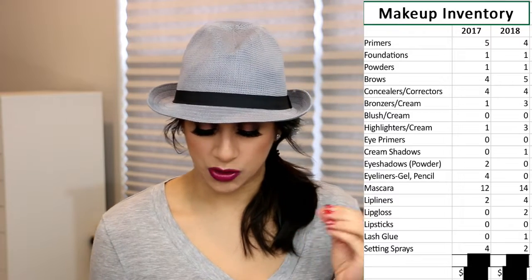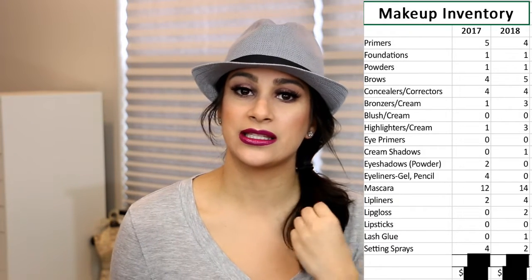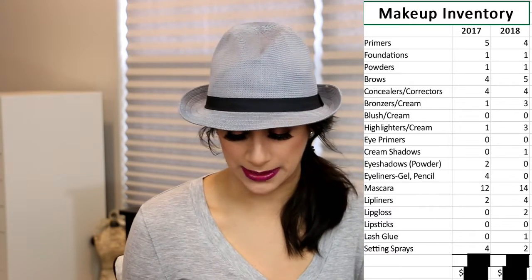Lip glosses, 2017 I used up 0, and 2018 I ended up using 2. I did not realize this. This is in the beginning of the year. I had used up 2 of them in my collection, and they were deluxe sample size, so they weren't that hard to do, but it did take me a while because I'm pretty sure I used them a lot in 2017 and it rolled over to 2018.